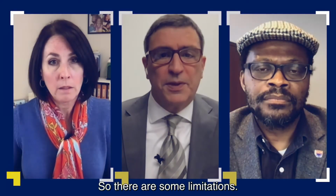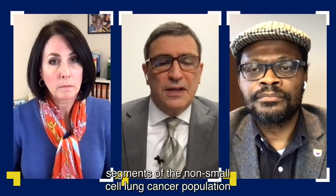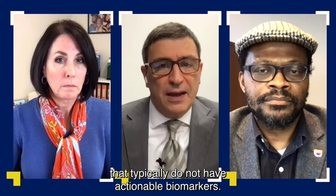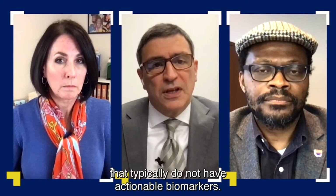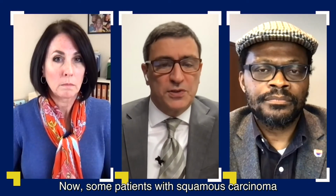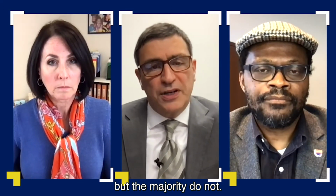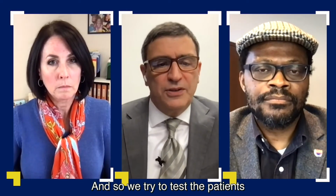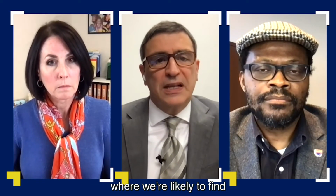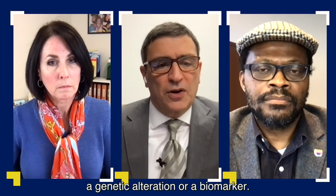So there are some limitations. There are, for example, segments of the non-small cell lung cancer population that typically do not have actionable biomarkers, like, for example, patients with squamous carcinoma. Now, some patients with squamous carcinoma do have biomarkers that are actionable, but the majority do not. And so we try to test the patients where we're more likely to find a genetic alteration or a biomarker.